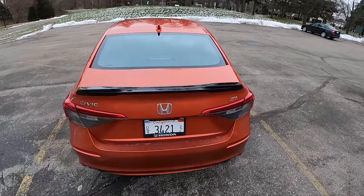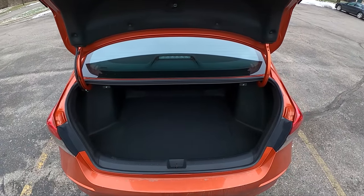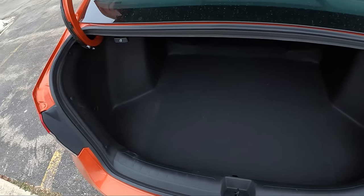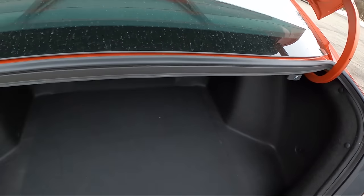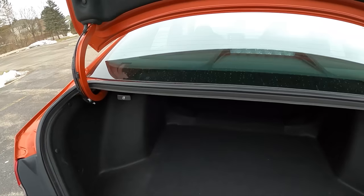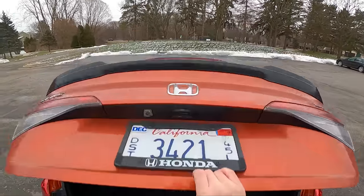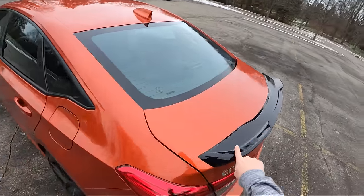We have a surprising amount of trunk space back here too. For a vehicle this size in this class, this is really nice. We have a super wide opening, a lot of space side to side, and you have a 60-40 folding rear seat configuration. And you can fold those rear seats down from the trunk, which is super useful. Little spoiler here too.